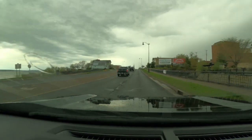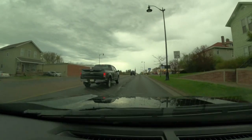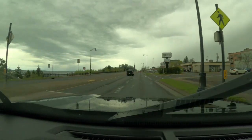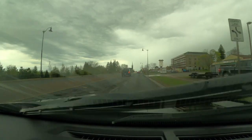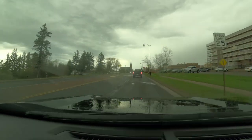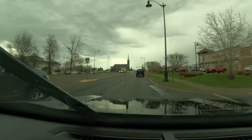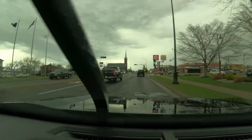I'm on Lakeshore Drive, and I'm gonna take this until I get to US 51 in about 36 miles. Cases of Wisconsin. Interesting. Imagine it's a bunch of cheese and beef, and maybe breweries. Mellen and Ironwood. I've been to Mellen before. I'm not sure about Ironwood.